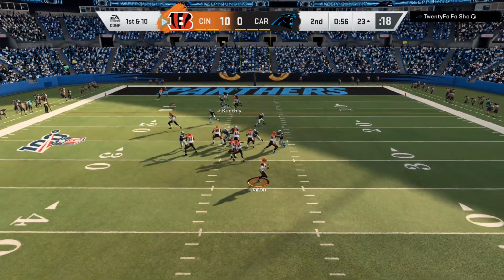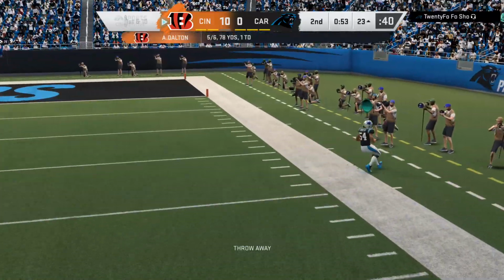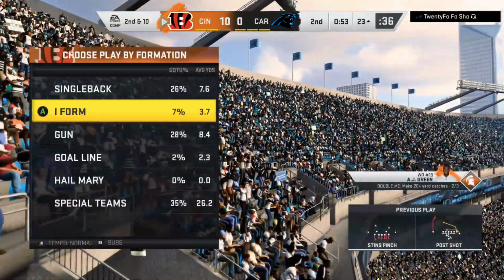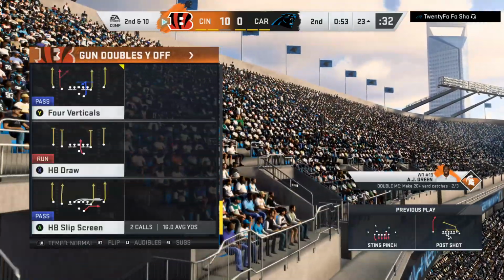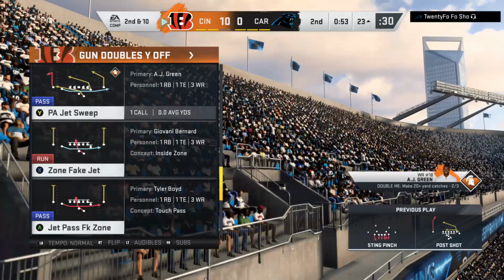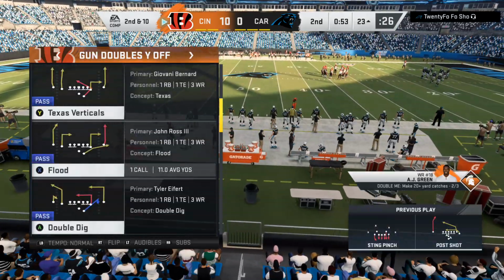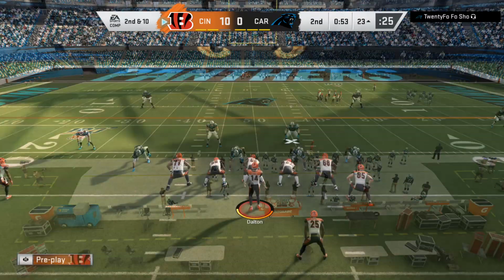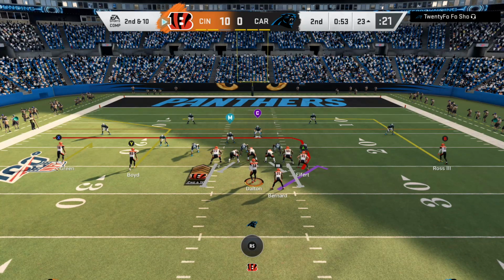Andy Dalton. Escaping the pressure right. And he'll toss this one incomplete. Seeing no options, he throws it away. Yeah, that one sailed on him. You've got to make sure you give your receiver a chance to come down inbounds because they are very gifted. They'll make the circus catches, but if they make them out of bounds, that does you no good. Once again, they'll go from the 23-yard line on 2nd and 10.